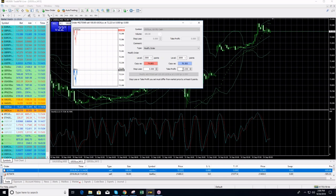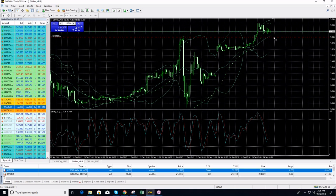72.22. I will put it at 71. No, I will not go to 71. 78.80. This is what I'm aiming for. And let's see, it's $1,400 which I'm aiming for. And we see how it will develop.